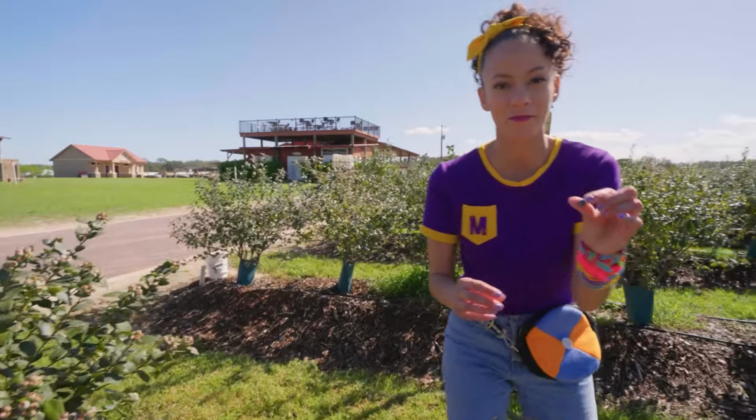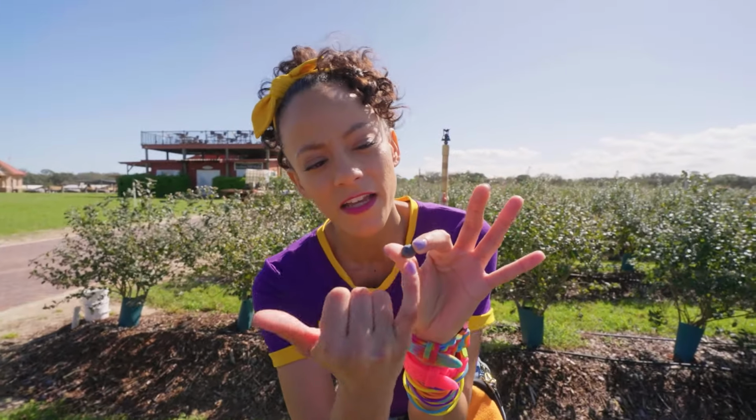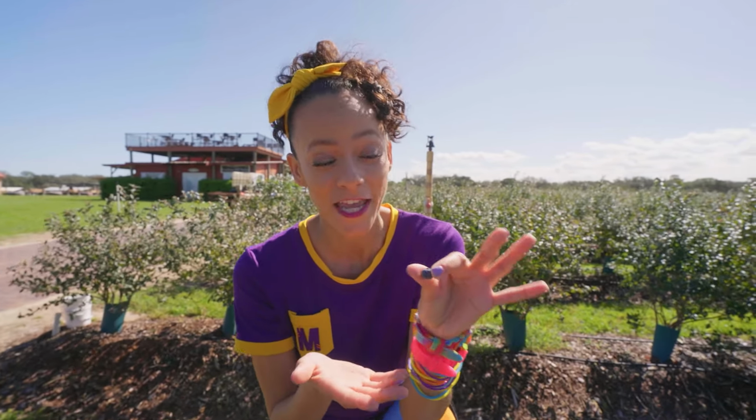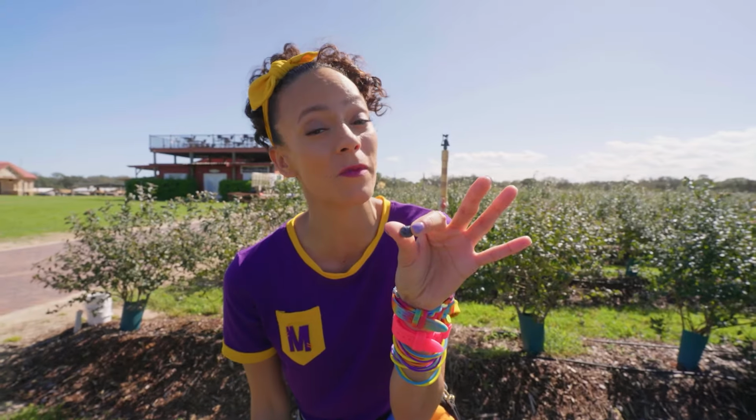Oh, I see another ripe blueberry. Here, take a look. See how it kind of looks white on the outside? That's called bloom. And bloom is like a sunblock for blueberries. It protects it against the sun so the blueberries don't get too much sun.